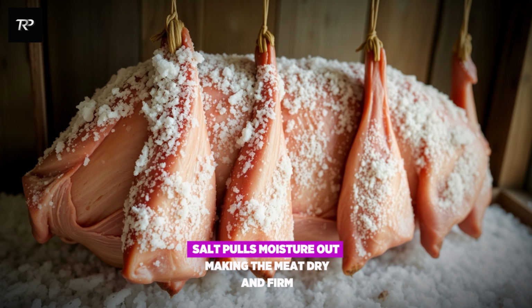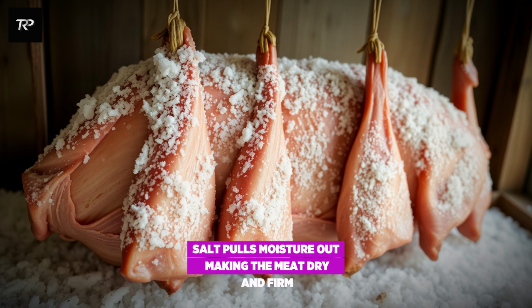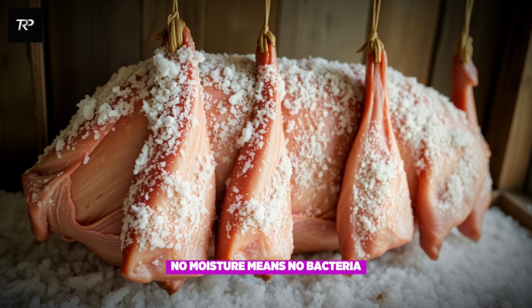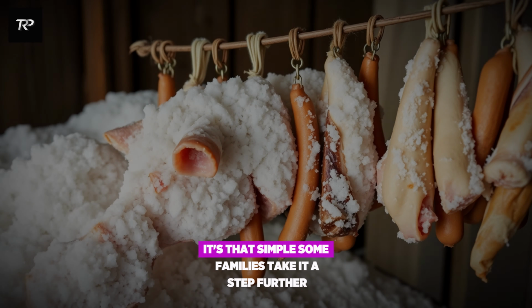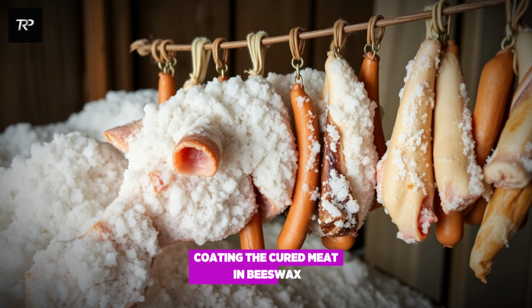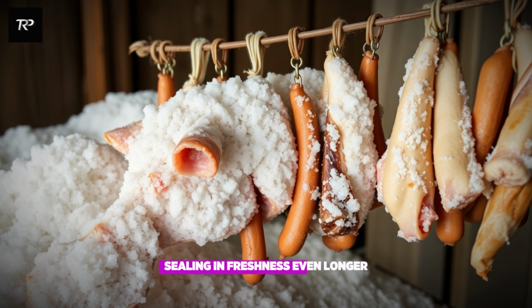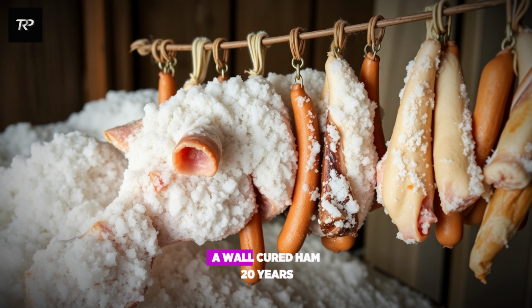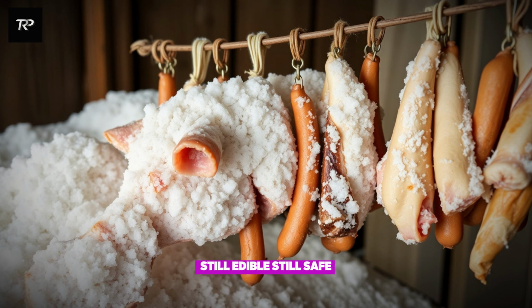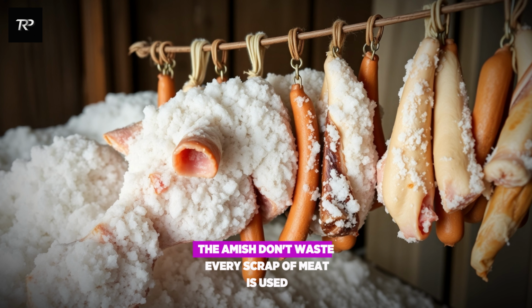Salt pulls moisture out, making the meat dry and firm. No moisture means no bacteria. It's that simple. Some families take it a step further, coating the cured meat in beeswax, sealing in freshness even longer. A well-cured ham? 20 years. Still edible. Still safe.